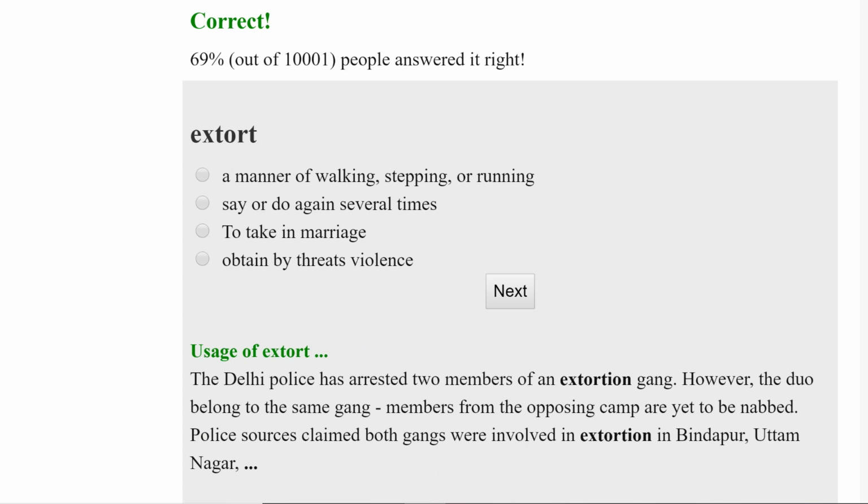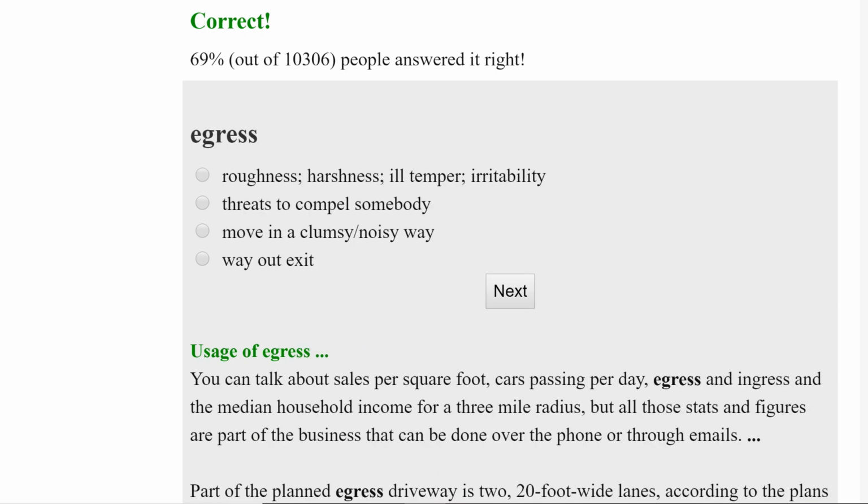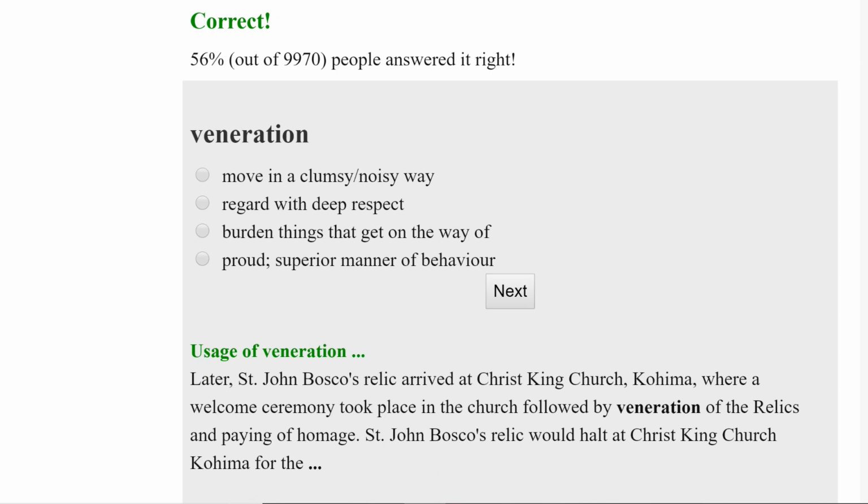To extort. To obtain by threats of violence. You can't get it in the normal way, the legal way, so you extort it. Almost like blackmail. Egress. To leave. It's the way out. It's the exit. I'm guessing not as many people will get that right. It's quite an uncommon word. To egress is to find the way out. Yeah, only 56% of people knew that.